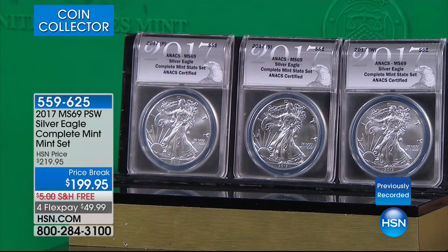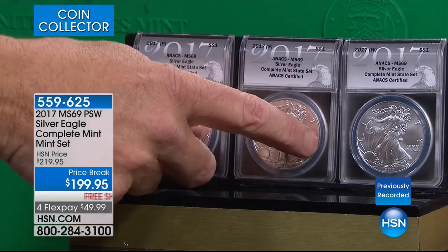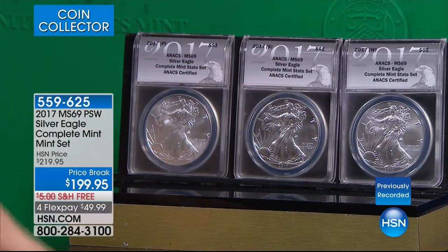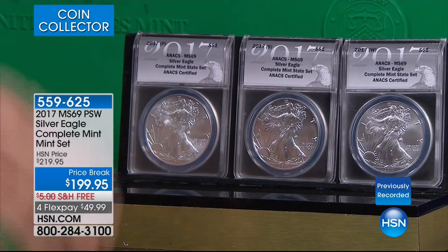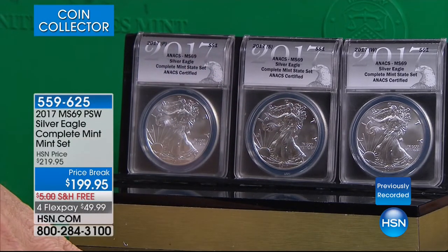Now, I will sell you just about any United States Mint Silver Eagle. Just about any United States Mint Silver Eagle is going to be at least $69.95. As a matter of fact, I think I do an auto ship on these at $99.95.